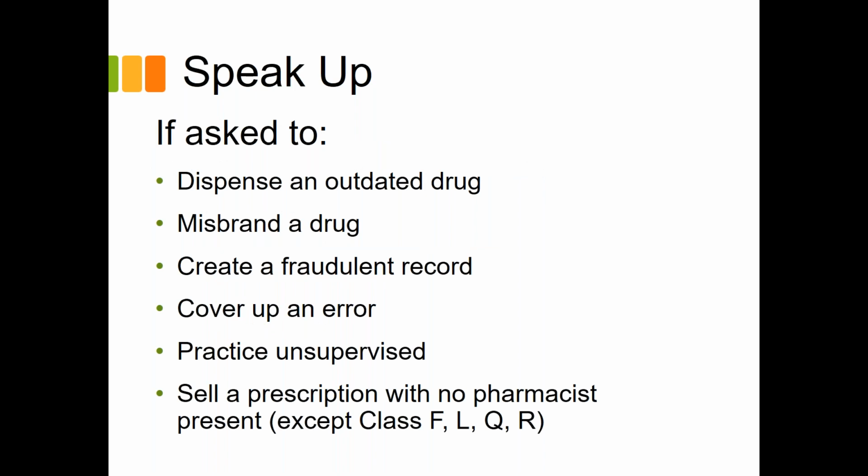So things you could speak up about, if you're asked, these are things that would be violations. Dispense an outdated drug. We've had technicians tell us before that a pharmacist told them to go ahead and dispense it. That is a violation. You should speak up. Same with misbranding. Misbranding takes a variety of forms, but one is pouring a return to stock vial back into a stock bottle, as mixed branding. Technicians have told us before that that's our policy. We've been told to do that.